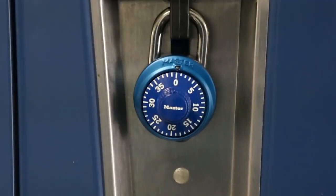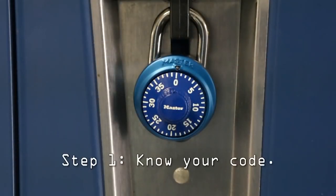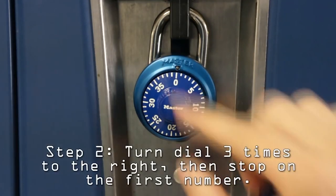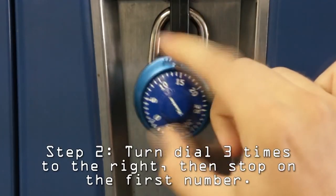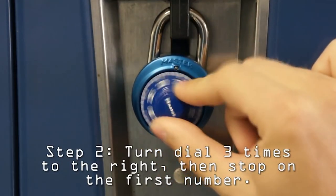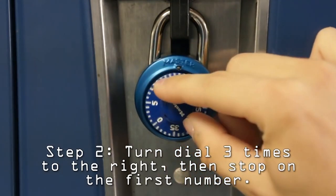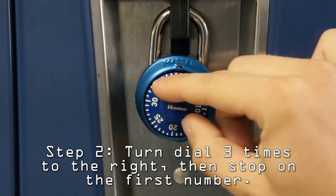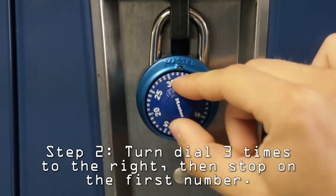To open up your combination lock, you will first need to know the code. For this lock, the numbers are 24, 30, and 4. First, turn your dial 3 times to the right. One, two, three. Then keep turning it right until you get to your first number, which is 24 in this case.